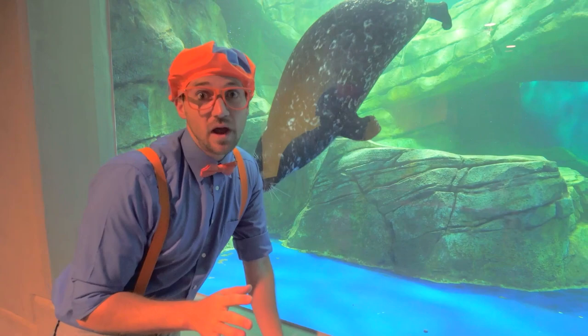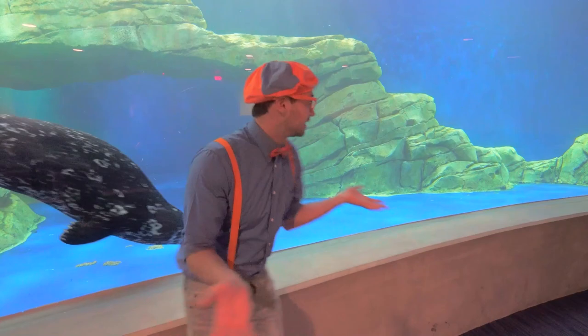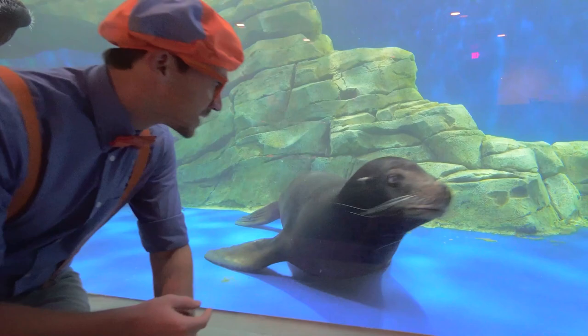I'll show you. So if you're a sea lion, you use your front flippers to basically walk like this. Oh, wee! But seals don't do that. Seals. Oh, hello. Oh, you're curious, huh? So curious. Whoa. So that's a sea lion. Mm-hmm. So it walks with its flippers.